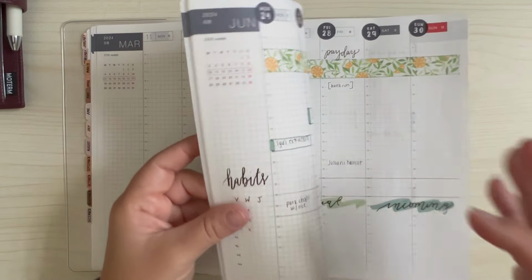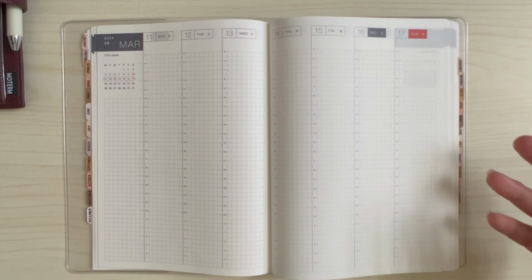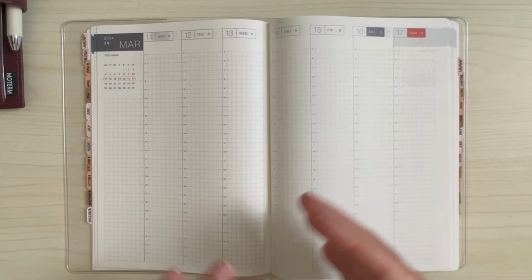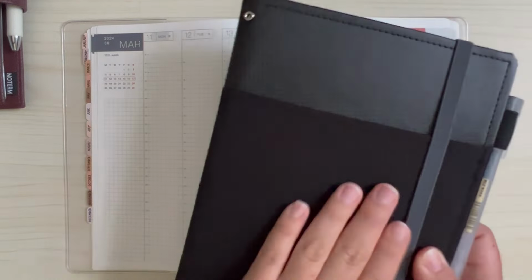And then after watching all of those videos, I'm like, you know what? I think I'm going to go ahead and try the Hobonichi Cousin as a planner. So what I did is I bought the July to December avec version of the Hobonichi Cousin. And I have it housed in here. And we'll go through that in a little bit. But I wanted to show you guys the different layouts that I'm working with for the weekly section.